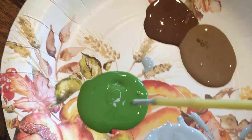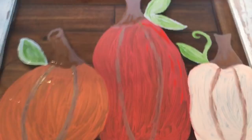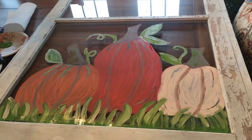I'm adding some green. So now I've added a little squiggly thing and some leaves. I think it looks pretty cute. And that's the great thing about art. You can make it just the way you want it and like it, and it's artistic to you. So I think this has turned out really, really cute. I put grass below the pumpkins, and then up here, I think I'm gonna write "Happy Fall, y'all." And that will complete this window.